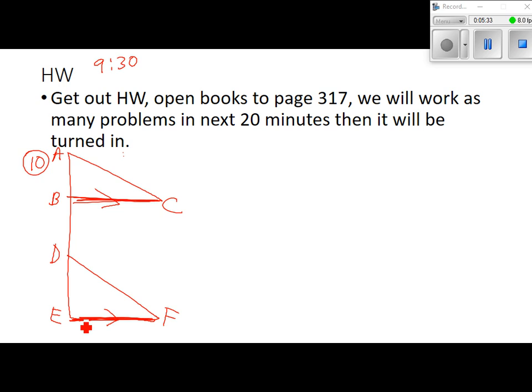Smash them together. When you smash them together, what kind of angles were those? Corresponding angles. So that's the other one. Alternate interior angles and corresponding angles are the two that we would normally use. Alternate interior angles get used a little more. This angle and this angle are going to be the corresponding angles. So what do we know about them? They're congruent.